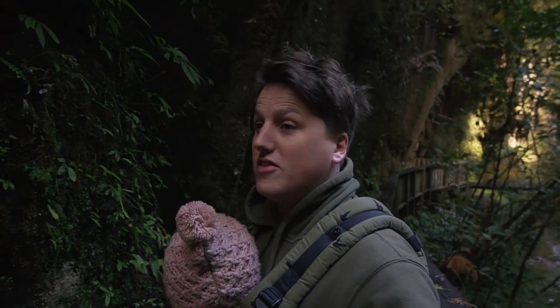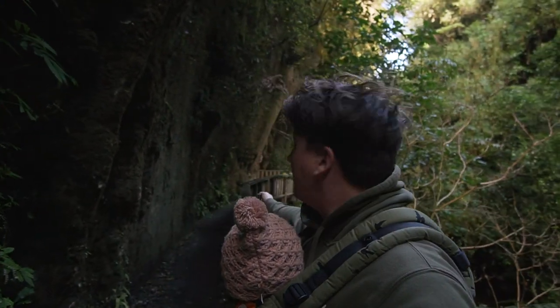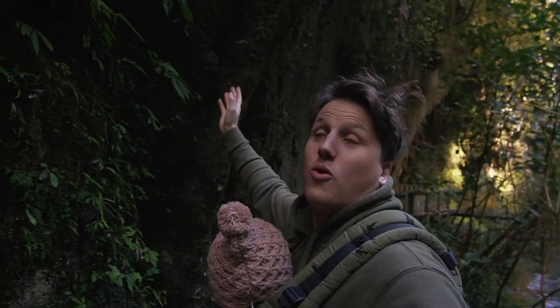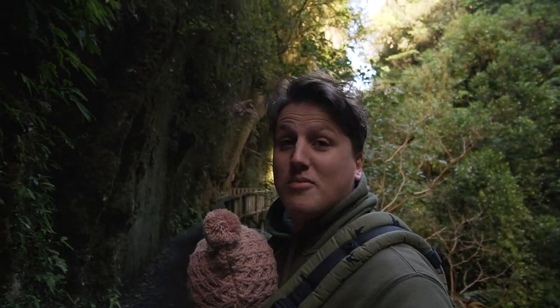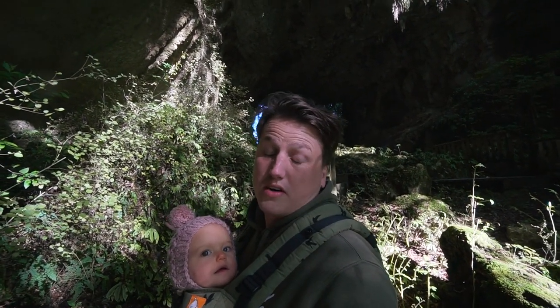How cool is this place? There's walkways down the edge of all these cliffs. There's water spewing down, river behind me, swing bridge as well. This place is magical. So the first part of the track into the Natural Bridge here is actually wheelchair pushchair friendly, which is quite nice.